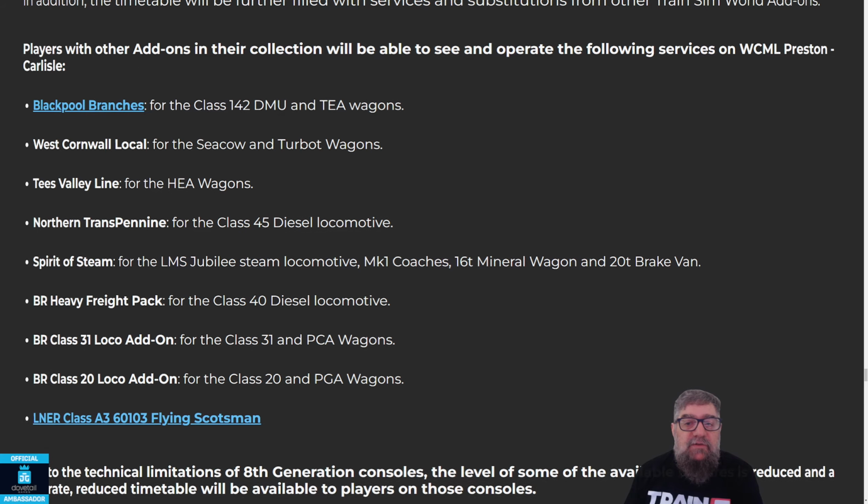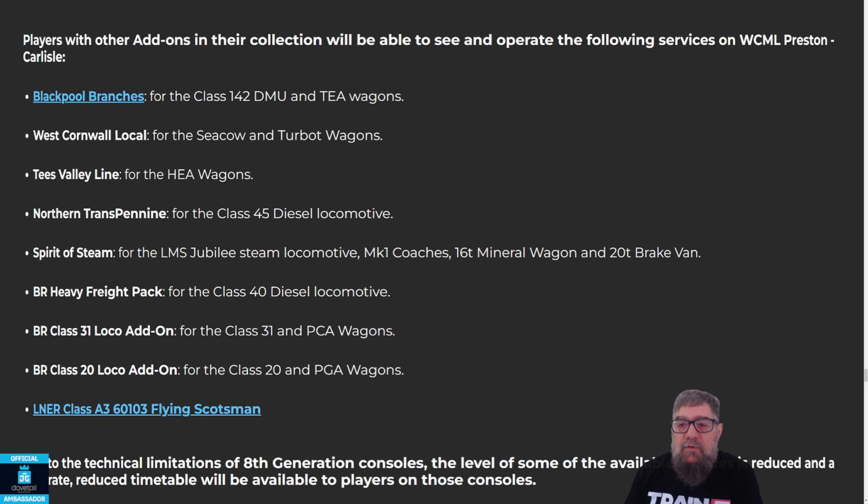Players with other add-ons in their collection will be able to see and operate the following services on West Coast Main Line, Preston to Carlisle. If you've got Blackpool Branches, you'll get the Class 142 diesel multiple unit and TEA wagons. West Cornwall Local will give you the Sea Cow and Turbo wagons. Tees Valley Line for the HEA wagons. Northern Trans-Pennine will give you the Class 45 diesel locomotive. Spirit of Steam for the LMS Jubilee steam locomotive, Mark 1 coaches, 16-tonne mineral wagon and 20-tonne brake van.